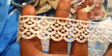Okay, let me show you my lace that I got. Pretty lace, and this is white. And this is a cream color, roses. So I got four of these, and I think these are about a yard each. And I got four of that. And then I got this gray one, and it's stretchy.